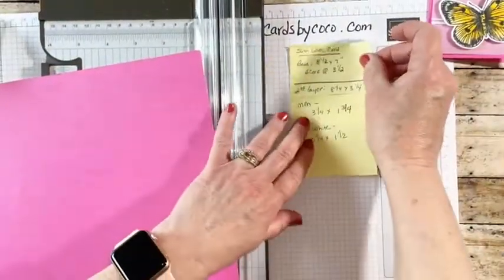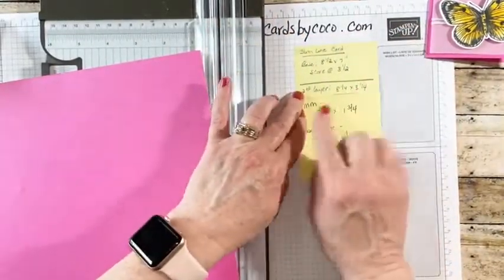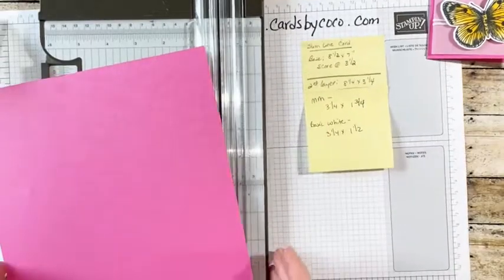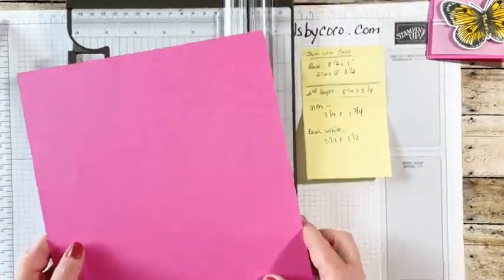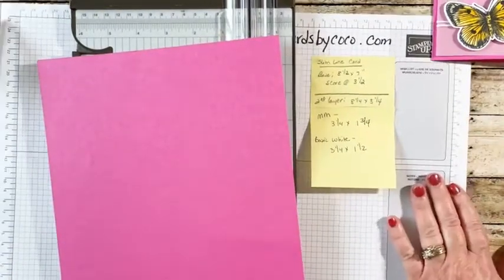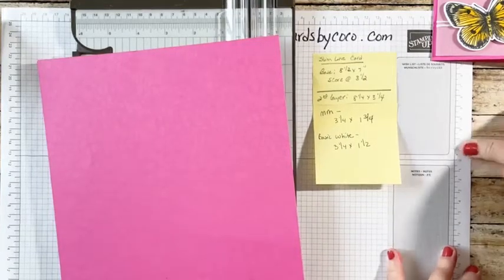So anyway, I'm going to pop these dimensions here. And I'm going to look in my screen so you can write them down or screenshot them if you want. The MM just stands for Magenta Madness. So for our base, we're going to cut this at 8.5 by 7. Let me tape this down. You all get dizzy watching my paper move.